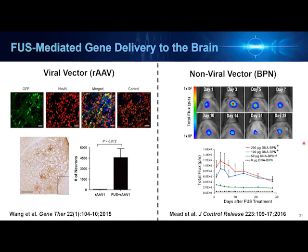On the right, we have FUS-BBB opening that was performed in the presence of systemically administered brain-penetrating nanoparticles, or BPNs. And these particles are unique in that they're densely coated with a polyethylene glycol coat that basically promotes the particle's stealth and dispersion within the brain tissue. Per the bioluminescence imaging time course that's shown here, as well as the quantification shown below, delivery of DNA-bearing BPNs across the BBB with FUS yields robust localized transgene expression in naive rat brains, beginning as early as 24 hours after intervention.